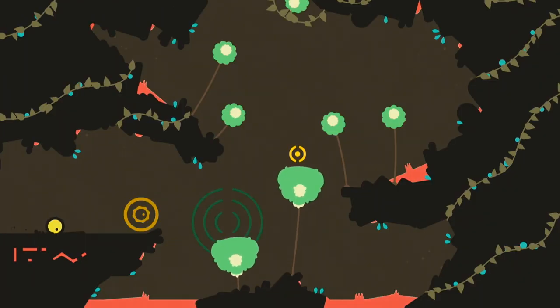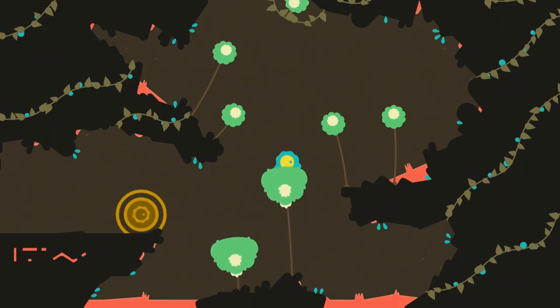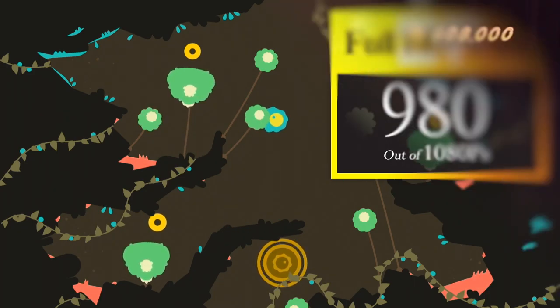Sound Shapes looks even better, but at the same time, years have passed since that game released. Thus, I will award this one the same 980p's out of 1080. Our next two games, though, are perhaps a little more visually ambitious.